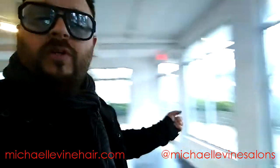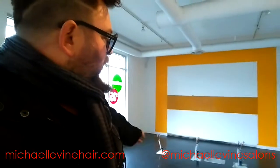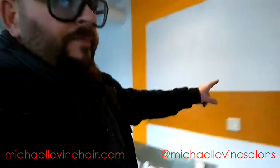But what's really cool is we have these phenomenal, really long windows coming down. We're going to probably have 8 or 10 stations in here. These stations are pretty far apart. We're pre-plumbed for 3 basins. We're just gonna take this tile off the wall, paint everything white. We will have 3 shampoo basins, and we'll do a color bar right here.